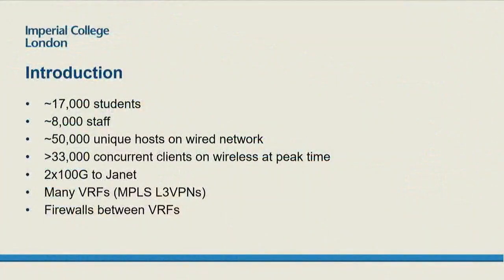So just to set the scene about who I am, we're a relatively mid-sized, fairly large university based in central London. We've got about 17,000 students and 8,000 staff. We've got about 50,000 unique hosts across the entire network, and that includes the data centers. On a typical day, we're peaking at about 33,000 concurrent users on the wireless. We've got 200 gig links to Janet, which is the UK academic network.